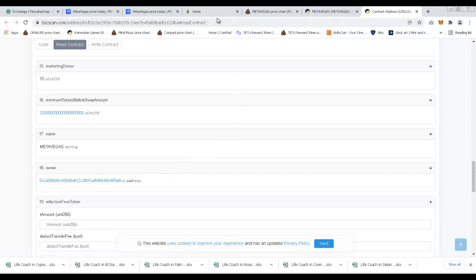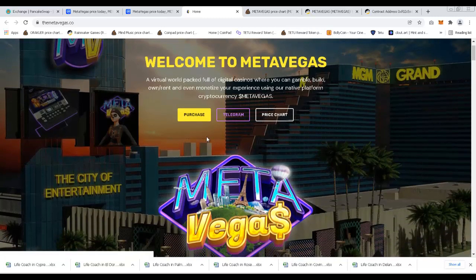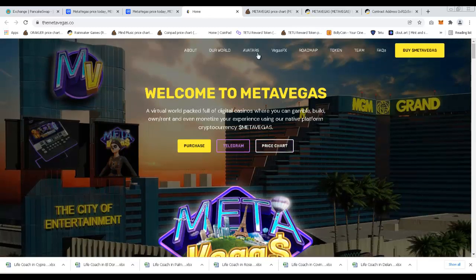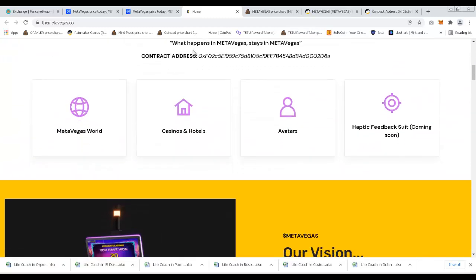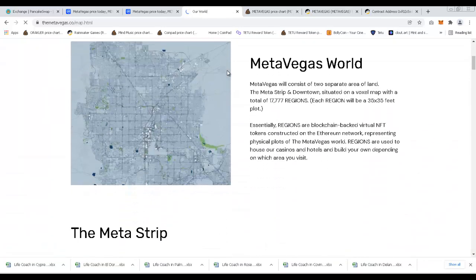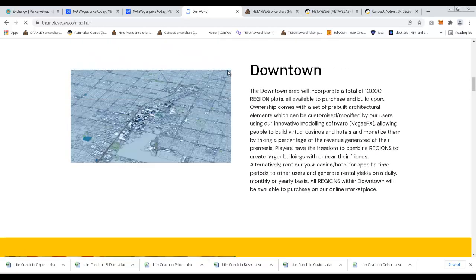So let's review their website. Here's the website, metavegas.co. The website looks good. They exerted an effort just to make this website look professional. Let's check the about section. Here's the about section. Our world. Let's check the our world. I don't know what that means.